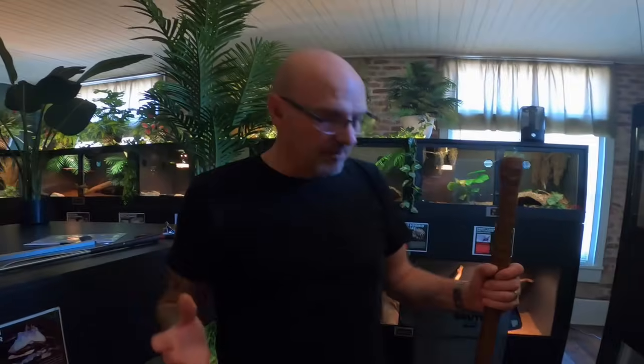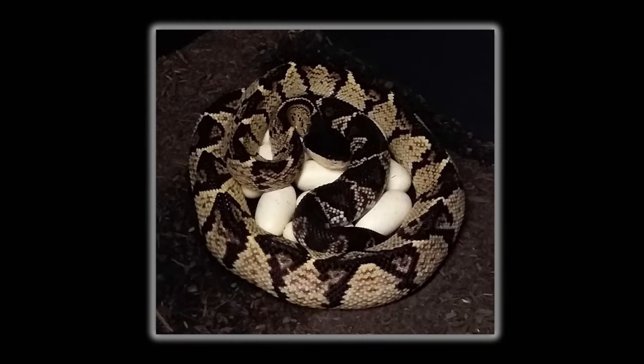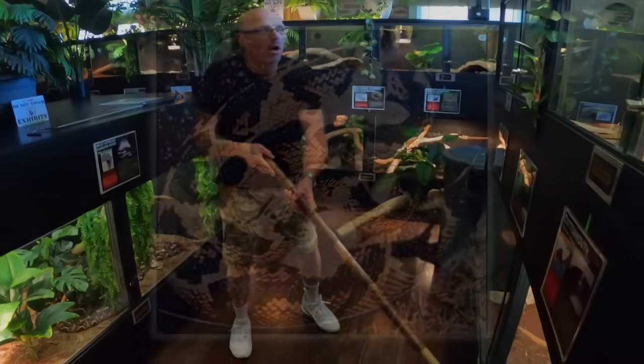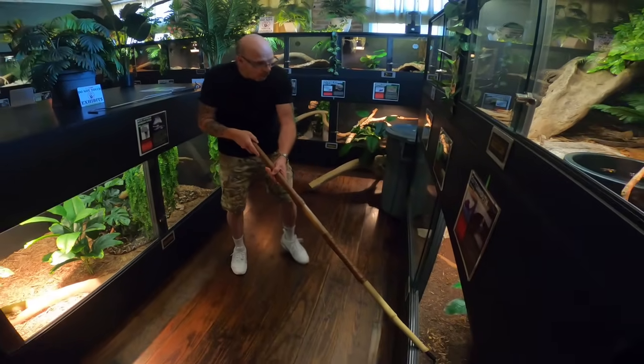Another successful breeding, this time with the melanocephala, the black-headed bushmaster, one of the rarest venomous snakes in the world. Wow. Oh boy.